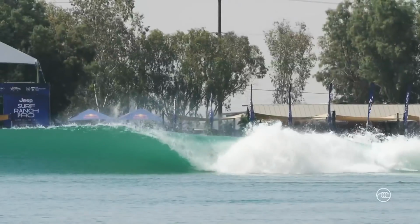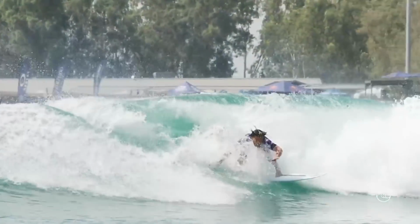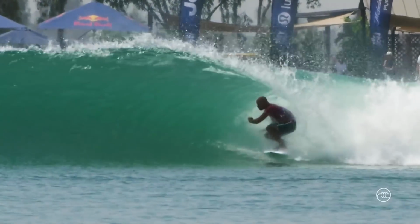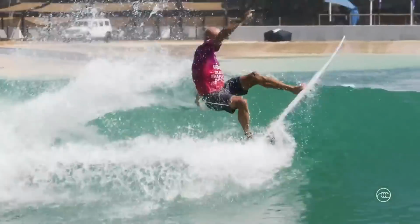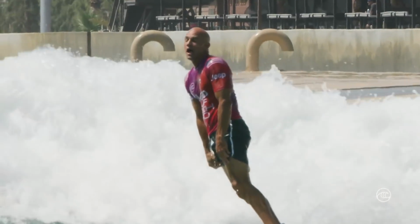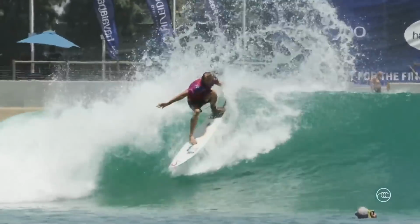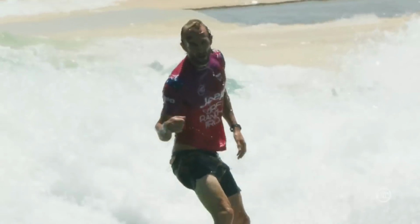That was one of the deepest tubes we've seen of the day, and he's still in the tube. Just going to enjoy myself and have fun, not have expectations. Super deep on that section. Kelly wants more. And that is going to be a massive number for the GOAT. Back-to-back waves, your legs are, I can't even express it, it's just that. I trained so hard for this, and nothing's like this. Man, we're just gassed.